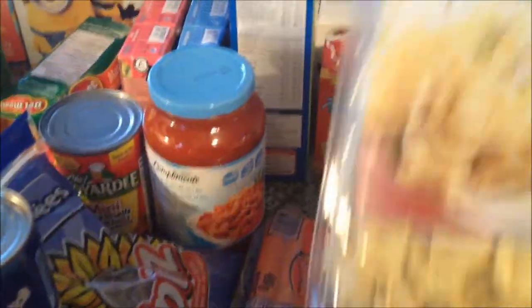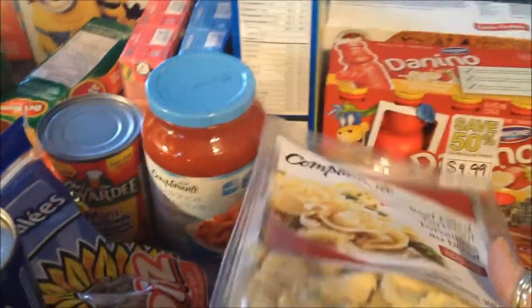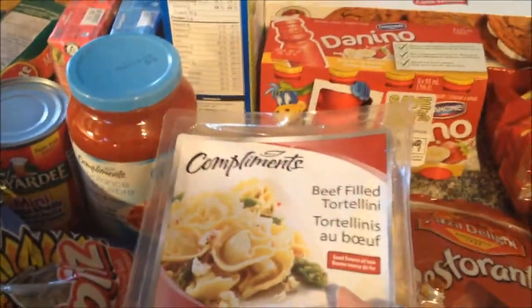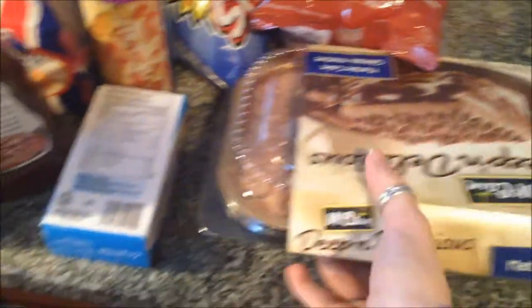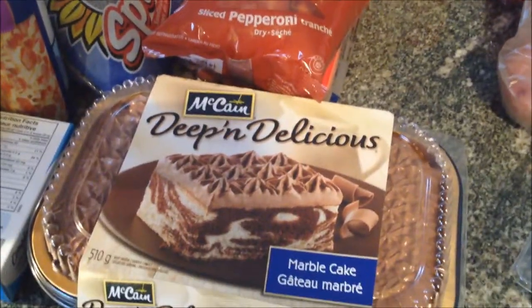Tortellini, this is for the recipe that Amy Dreamflight 6000 posted, one of her Winter Fail Fridays, so that's for hers. Hot dogs, this pepperoni, which is for those pizza roll-ups. This, we are hopefully going to find out what we're having next week, and I just bought that.